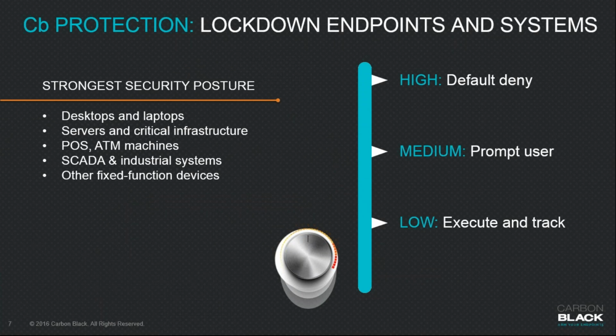So to talk about what you're going to see in the demo, I do want to hone in a little bit more on protection. If you focus on the dial at the bottom middle of the screen, it really paints the perfect picture of our customized prevention. You can tune it up or down based on different users and user groups.